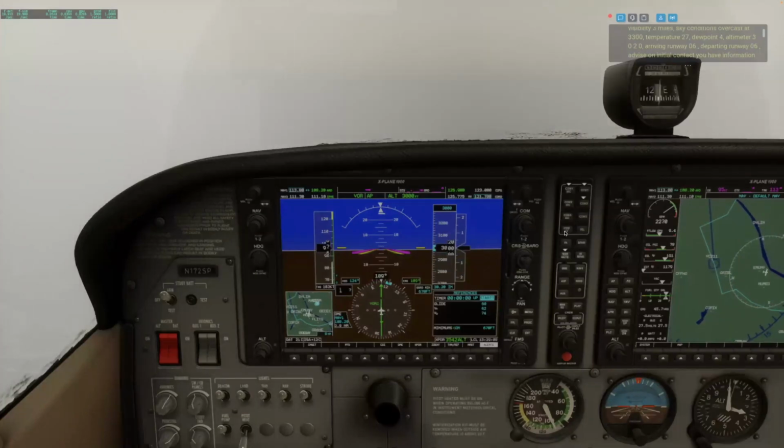Arriving runway 06, departing runway 06. Advise on initial contact you have information Delta. Delta is the information. Trenton Mercer information Delta, 25 Zulu. Wind 080 degrees at 11 knots. Visibility 3 miles. Sky conditions overcast at 3,200. Temperature 27, dew point 4. Altimeter 3020. Arriving runway 06.